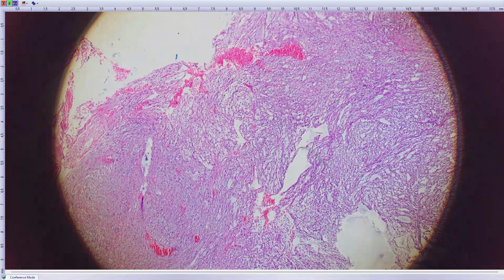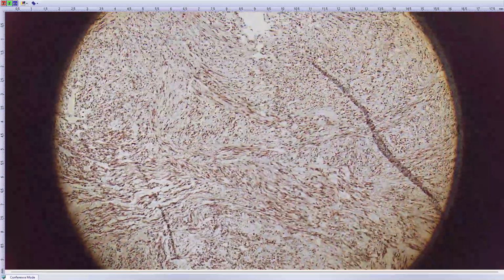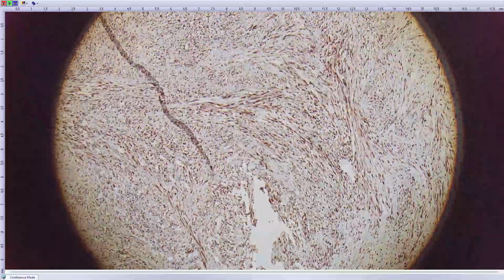And this is ALK immunohistochemistry, which was diffusely positive in the nuclei of tumor cells. So the diagnosis here was straightforward. Other markers were negative. This is ALK. I'm sorry if I said that wrongly.